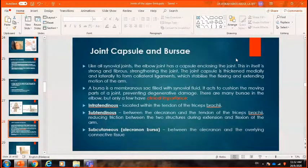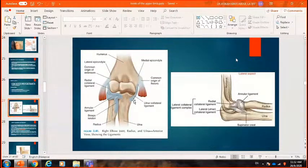Like all the other joints, it has a capsule surrounding it, and it is also strengthened by ligaments. You can see here you have the ulnar collateral ligament, the annular ligament. Here you have radial and ulnar collateral ligaments, or lateral collateral ligaments, and also the annular ligament supporting the elbow joint.